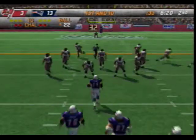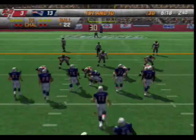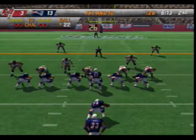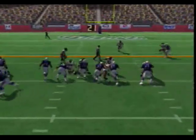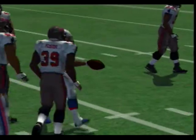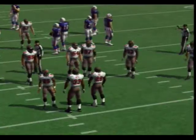So they have first and 10 here on the 22-yard line. Let's do our thing. The Buccaneers come out in a 4-3. Here we go. Hand it off. Moss is there for the tackle at the 18-yard line. Morris rumbles forward for a gain of four.